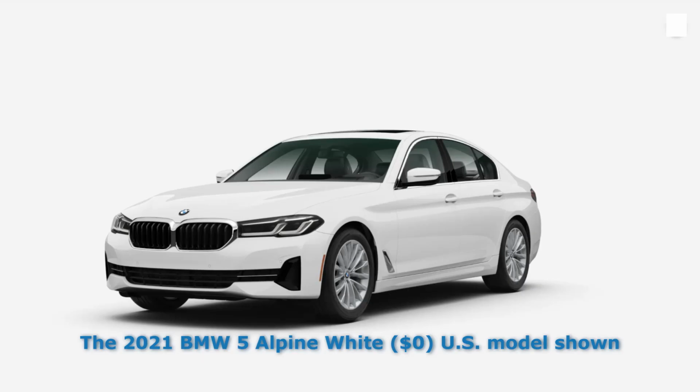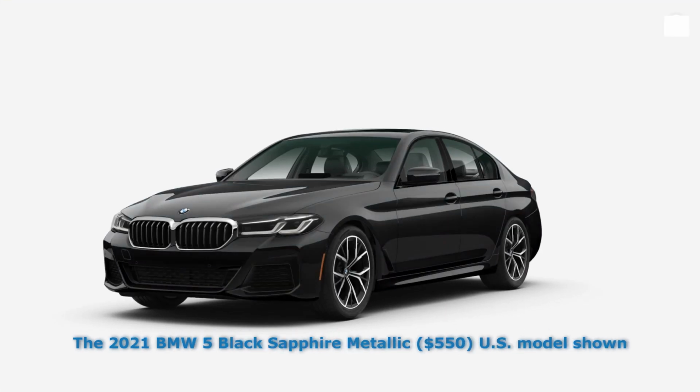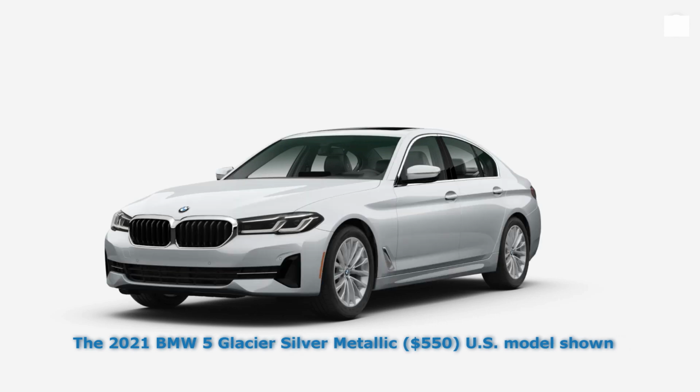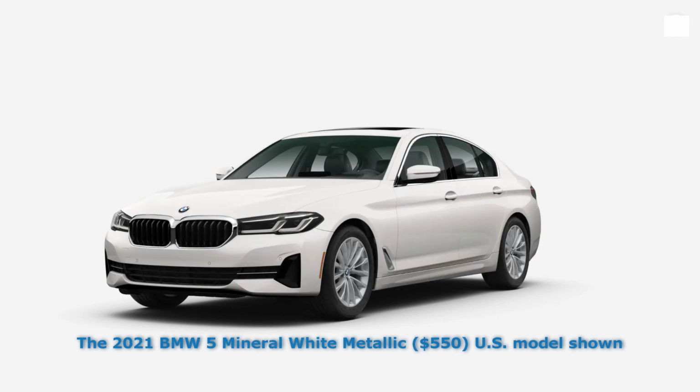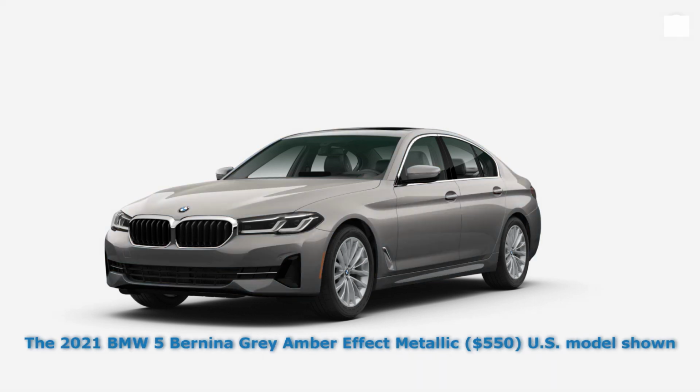Let's see. We have Alpine White, Jet Black, Carbon Black Metallic, Black Sapphire Metallic, Glacier Silver Metallic, Dark Graphite Metallic, Mineral White Metallic, Titanic Blue Metallic, Bluestone Metallic, and Bernina Grey Amber Effect Metallic.